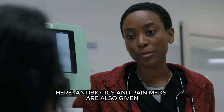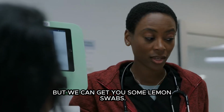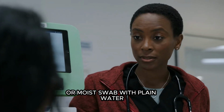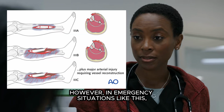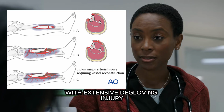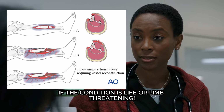Here, antibiotics and pain meds are also given for the open fracture. But we can get you some lemon swabs, or a moist swab with plain water, just to address the dry mouth issue. However, in emergency situations like this, where there is an open fracture with extensive degloving injury, surgery should not be delayed for achieving NPO status if the condition is life or limb threatening.